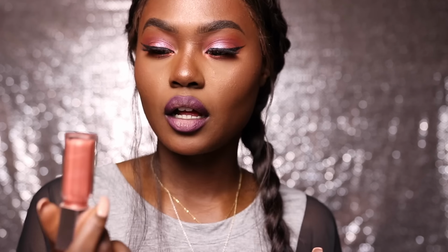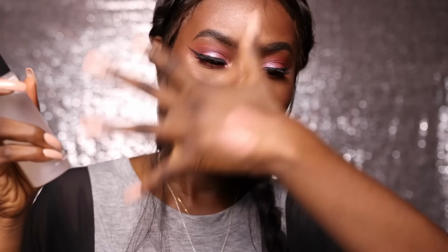Next, I'm going to take Fenty Beauty's Universal Lip Gloss and just place that on the lip. And now to take away the powdery look and finish off this look, I'm going to go in with the MAC Fix Plus spray. I'm going to take the MAC Fix Plus spray and get rid of this powder. Okay guys, so this is the final look.